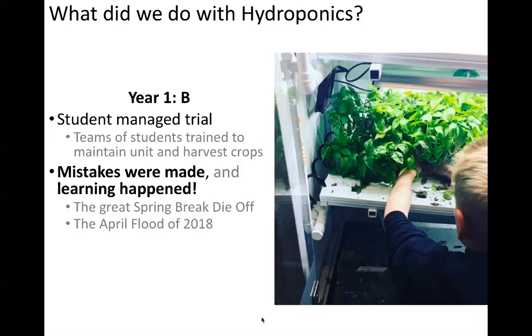We learned that when the plants are great big, doing well, they can't go an entire week without water being put in the system. So we had a great big die-off over spring break last year, and our bok choy was wilted. But it was amazing to see how many of the plants did bounce back after we threw some water in there.